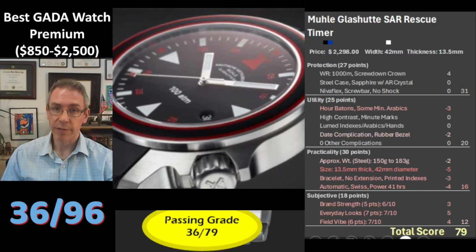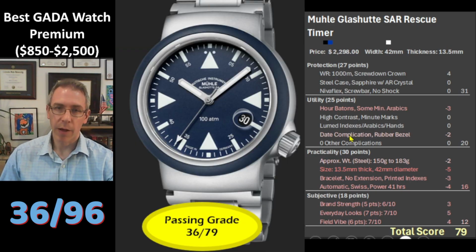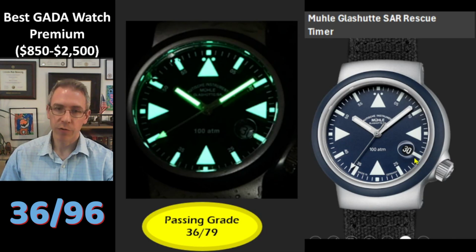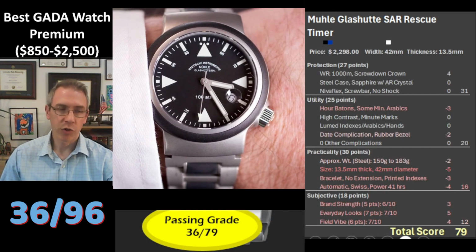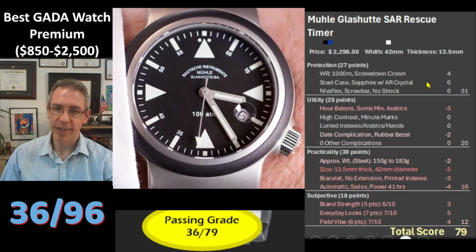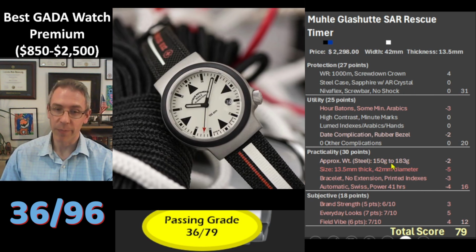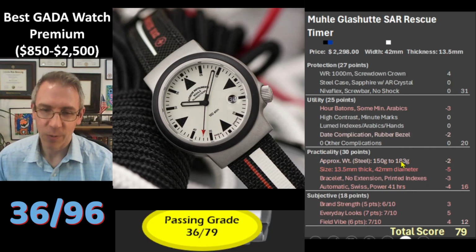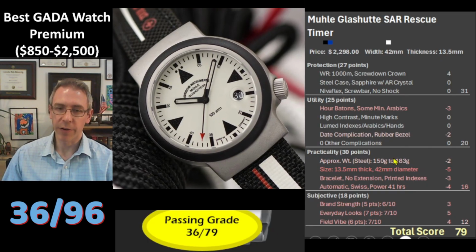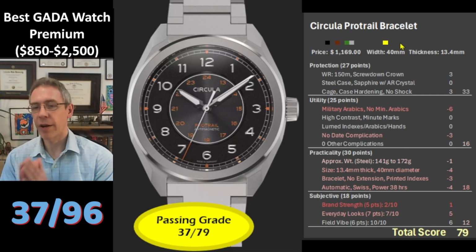The bracelet does not have an extension. But again, I would recommend getting the bracelet if you buy this. I think they sell it on a silicone strap, but I would get the bracelet. Shrouded lug and a screw bar. That's pretty cool. That aids in the protection, which exceeds the allotted points. It's very robust. It is also going to be very heavy. If all this stuff is steel, it's going to be heavy. I'm approximating, 160, 170, something like that. It wasn't on their listing. Total score of 79. 37th place is the Circula Pro Trail bracelet.